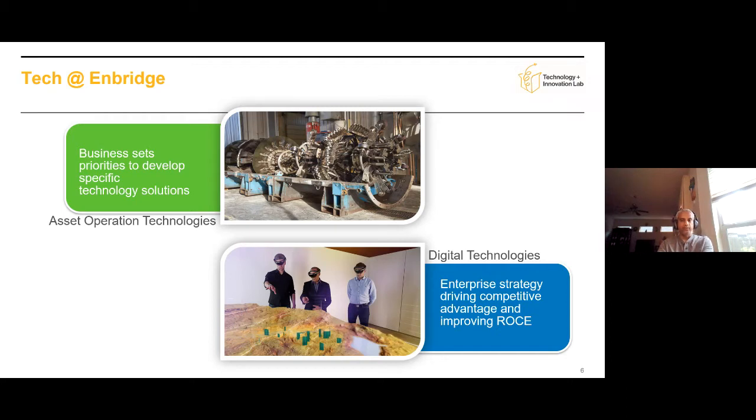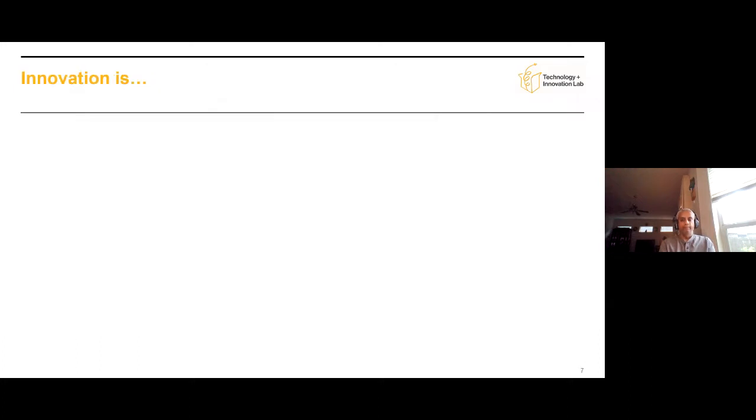And that's what we're going to look at in terms of what the lab does in marrying some of these together. I want to set up the definition of innovation first. How do we define innovation? There are lots of ways to define it, of course.